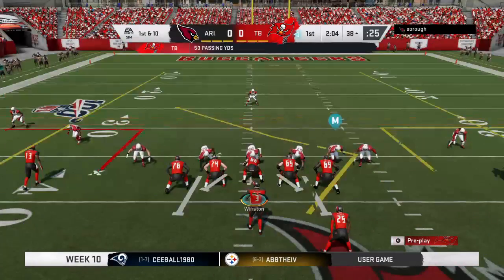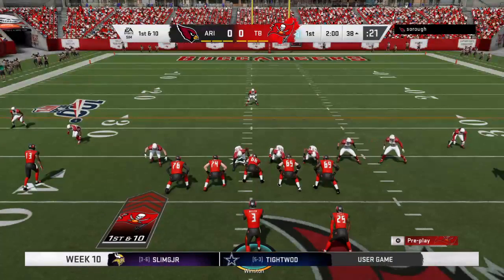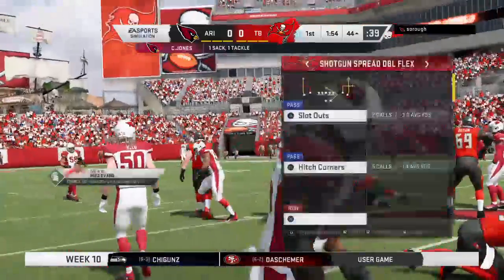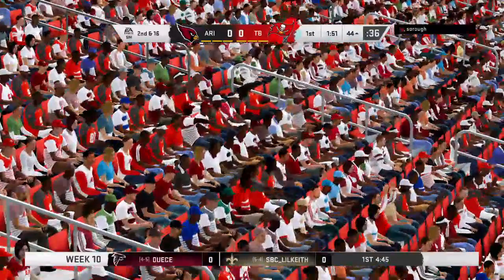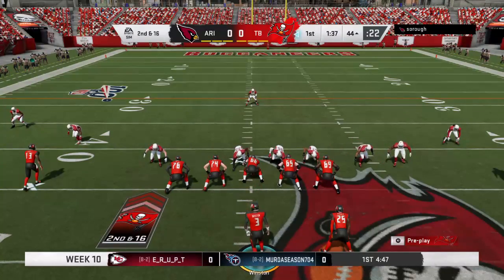First and 10 at the 38-yard line. From the shotgun, it's Winston. And the pressure will bring him down here. The Cardinals get home for the sack. Chandler Jones in there to get him, and that is sack number 6 now for him on the year. Work to be done here on 2nd and 16 after the sack.